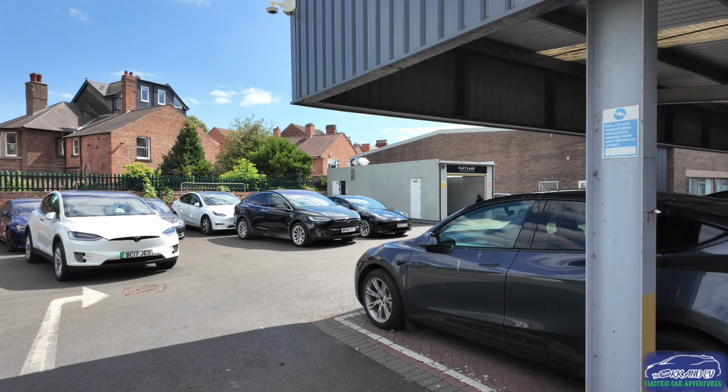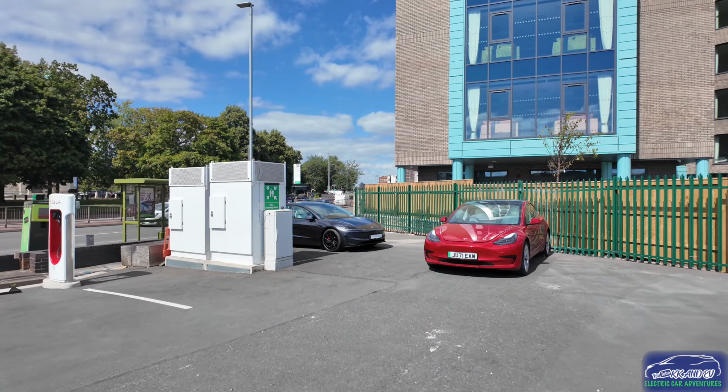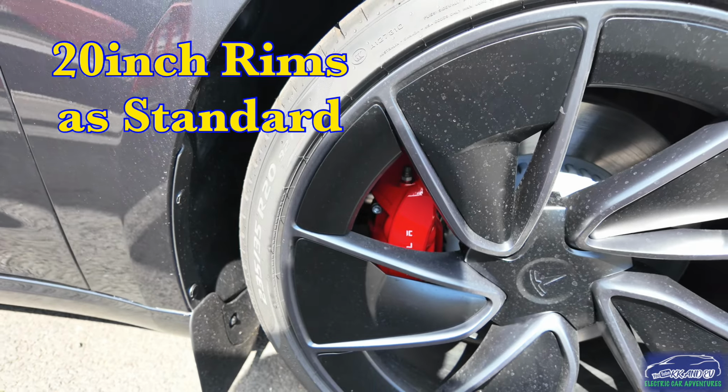Ooh, okay. Well, we'll go round the front into the showroom and grab a sit down and use the toilet if nothing else. Well, before we do, let's just have a quick look at the Model 3 Performance, which is over here. Finished in grey, and this is the deep grey metallic. Tesla calipers.